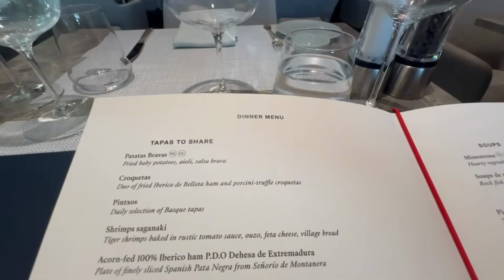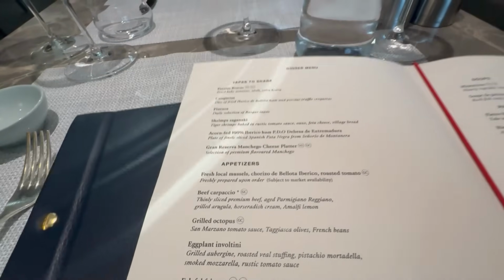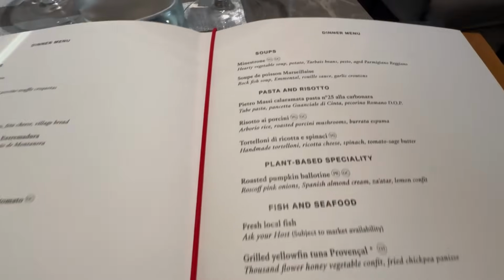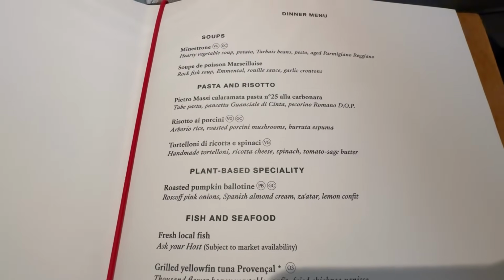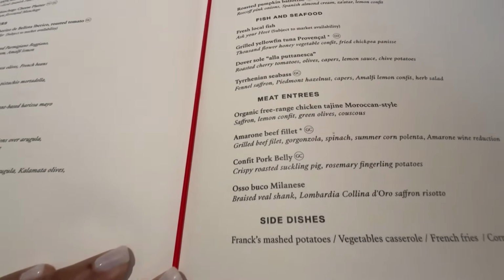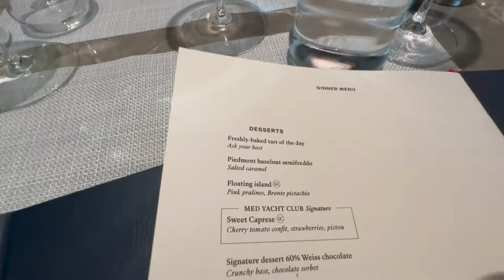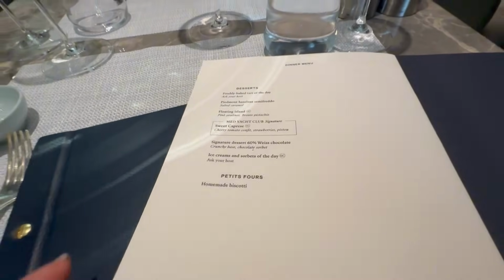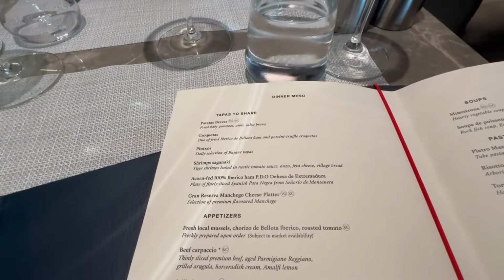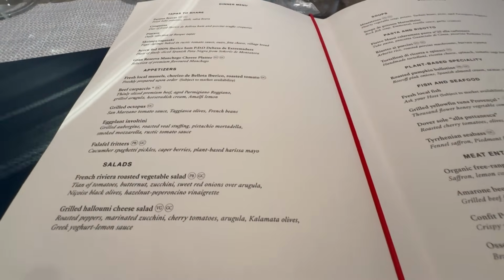All right, and here is the menu. They have tapas to share if you're in a group, appetizers, salad. They have soups, pasta and risotto, plant-based specialties, fish and seafood, meat entrees, and side dishes. And let's see, yeah, they have desserts as well. Once again, everything is marked for allergens, for vegan, gluten conscious. So we do have a lot of options.